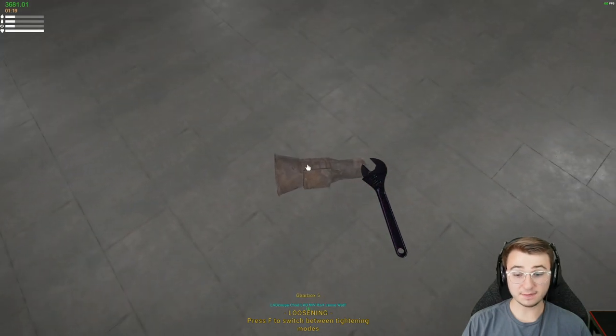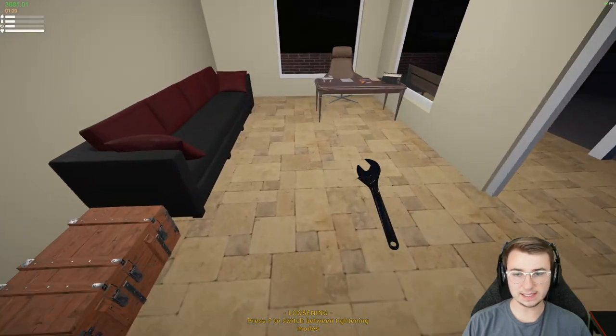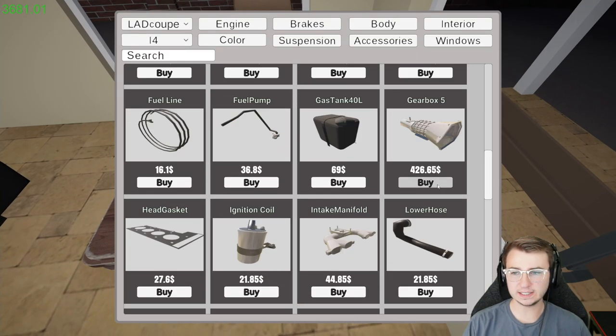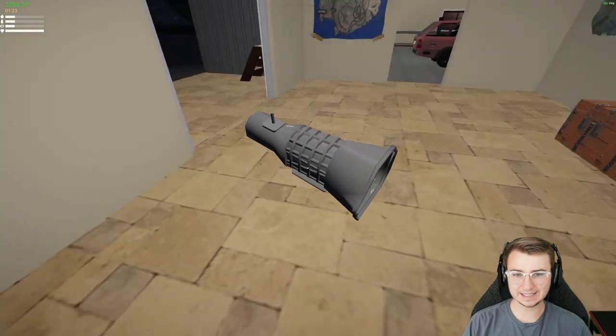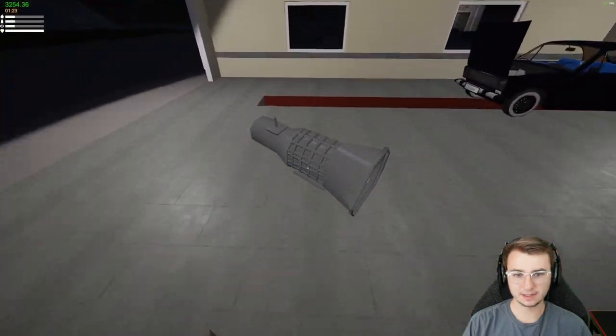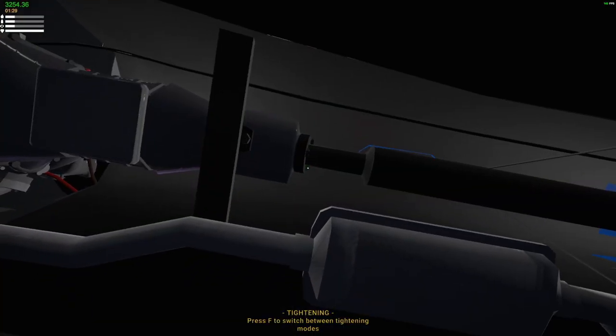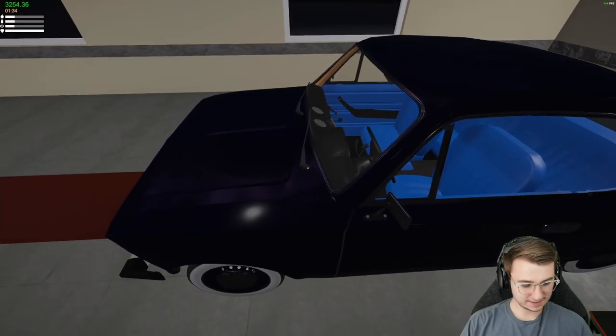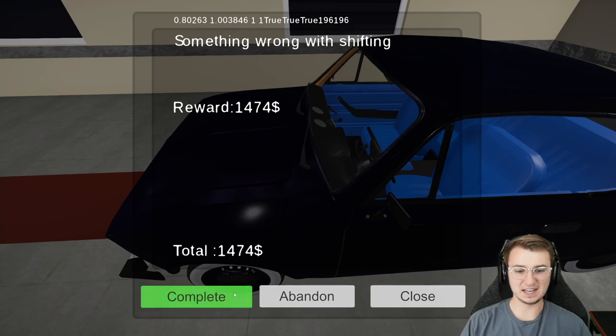We have a 5-speed gearbox. So let's see how much the transmission actually costs. Oh, it's not that bad. $426.65. Got a brand spanking new one. And just like that, the deed is done.